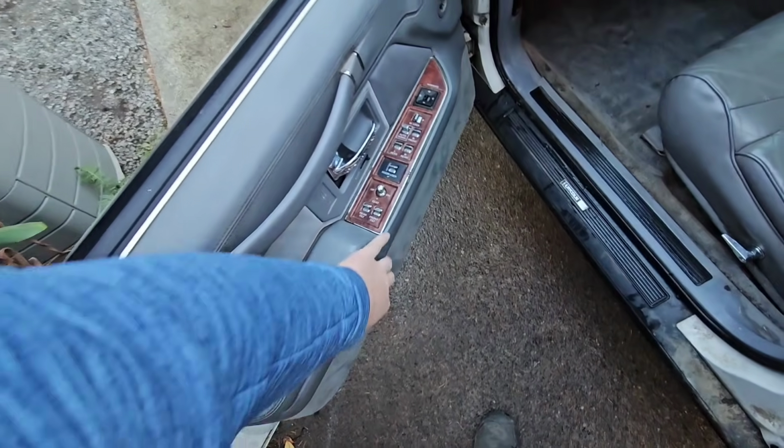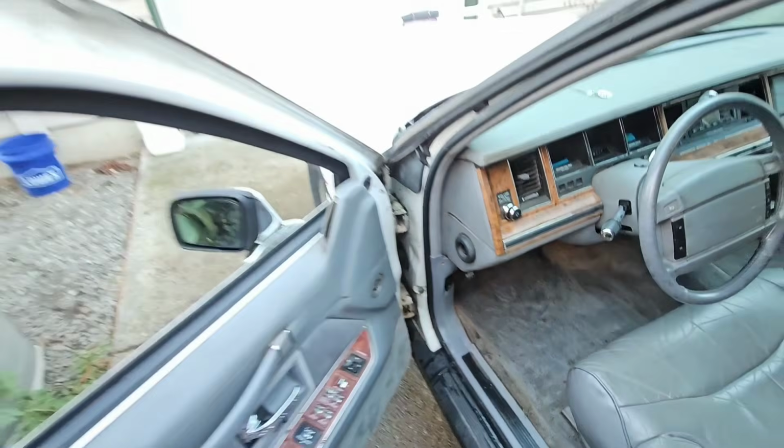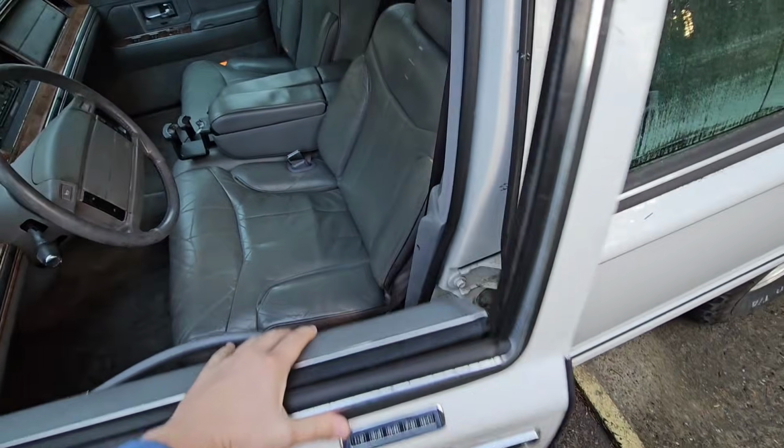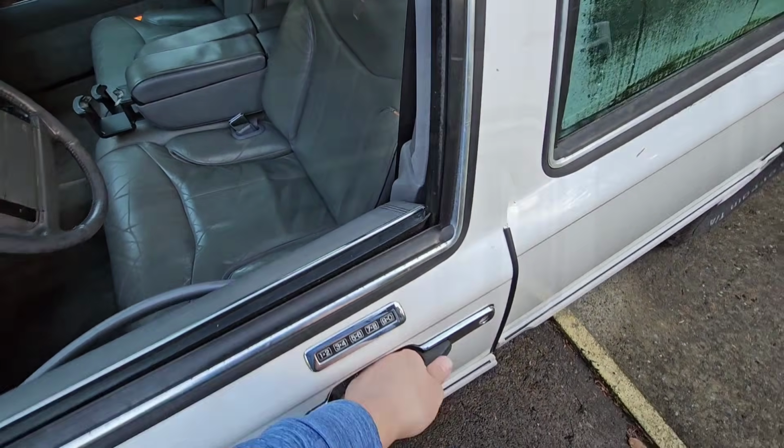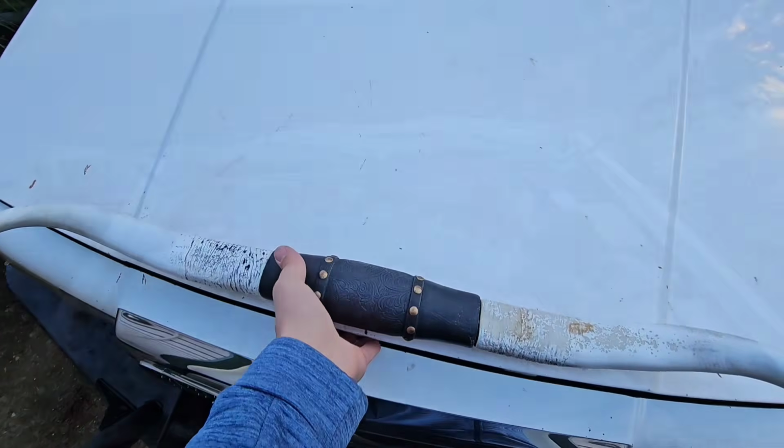Okay, the door panels... Oh, it's wet. Ugh. Anyways, as I was saying, somehow... yeah, this is a nice door. Perfect. Somehow, what I have not yet done is looked under the hood.